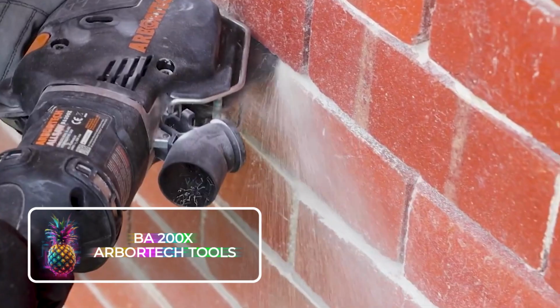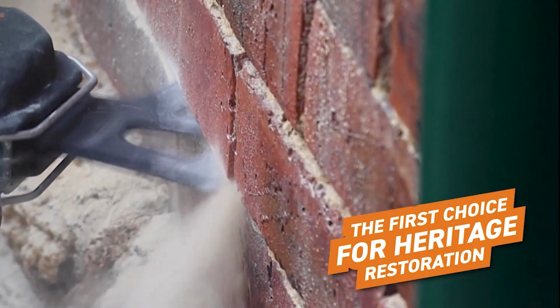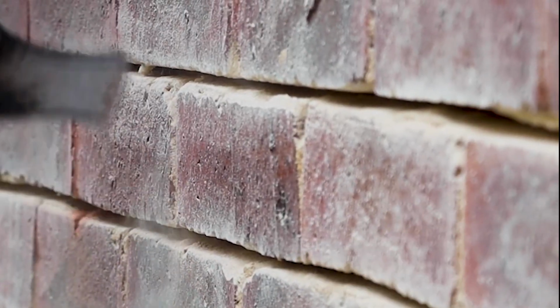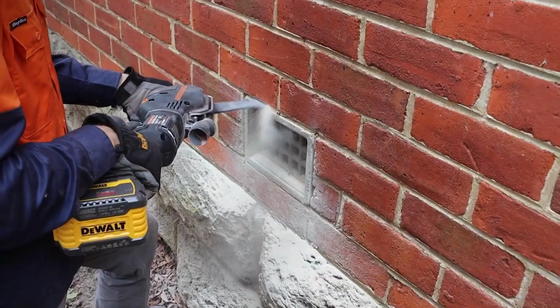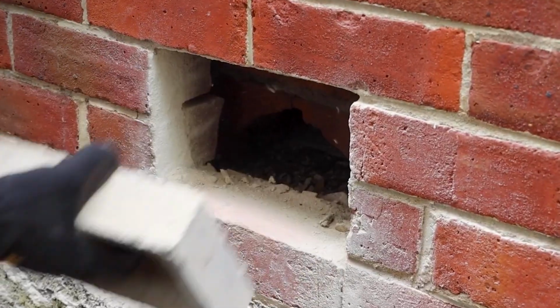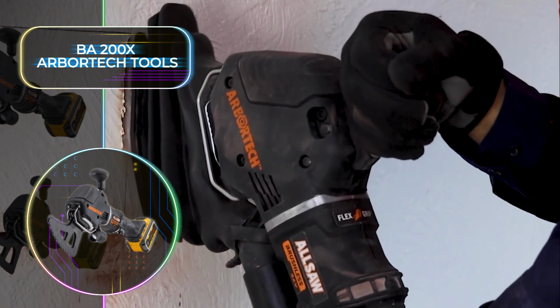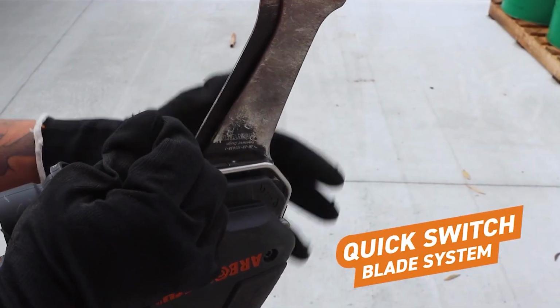BA200X, Arbortech Tools. How would you find a tool that is both strong enough to slice through solid brick, but also has the finesse to handle delicate projects like historic building restoration? The only tool we can think of is specifically the BA200X cordless all-saw. This cordless marvel of engineering has many great features that make it ideal for just about any masonry or restoration endeavors. And the best among these is definitely the Quik switchblade system for effortless blade changes.